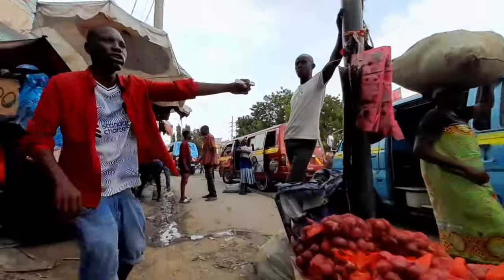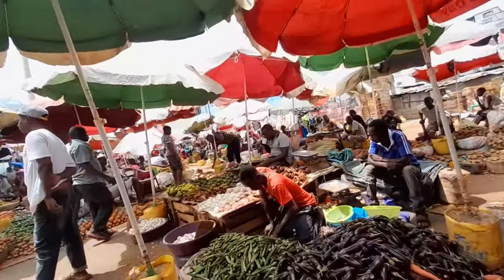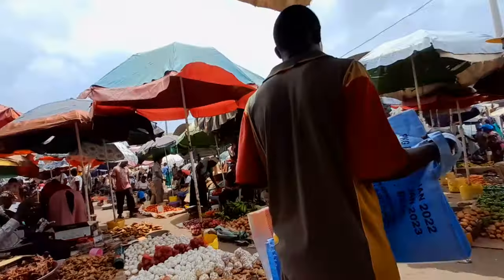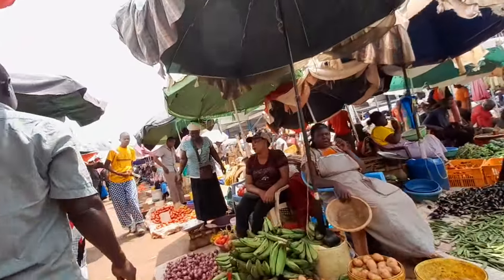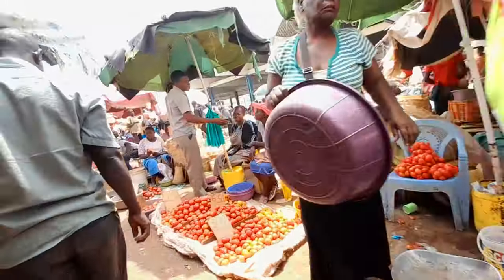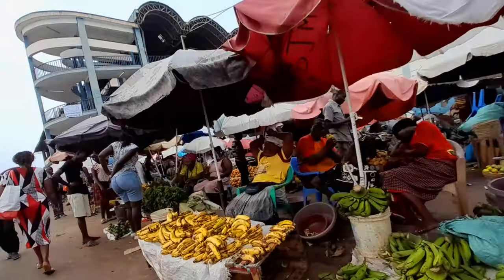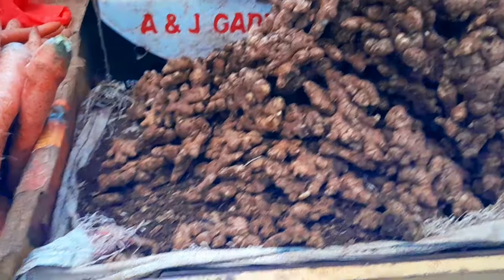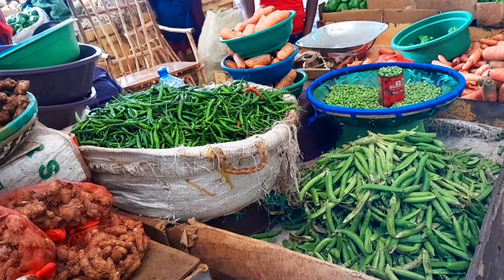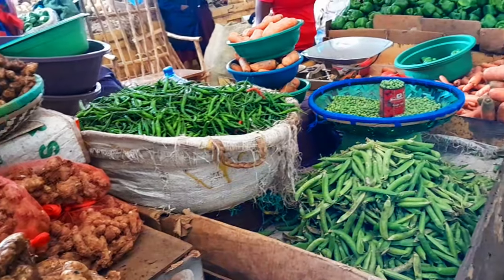On arriving at this market, we proceed straight to the fresh organic farm grown foodstuffs. As you can see, every vendor has been allocated a place for his or her produce. This market is divided into different sections depending on what you're selling. In this market, you'll find everyone here, whether poor or rich, but mostly the rich go to the supermarket.